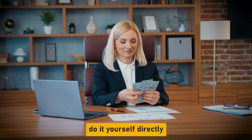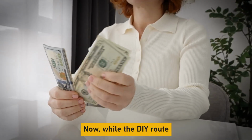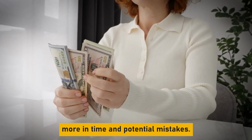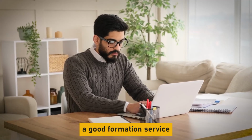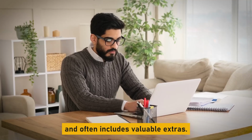So you have got two main options here. You can either do it yourself directly through your state, or you can use a formation service. Now, while the DIY route might seem cheaper at first, it can actually end up costing you more in time and potential mistakes. On the other hand, a good formation service makes the process practically foolproof and often includes valuable extras.